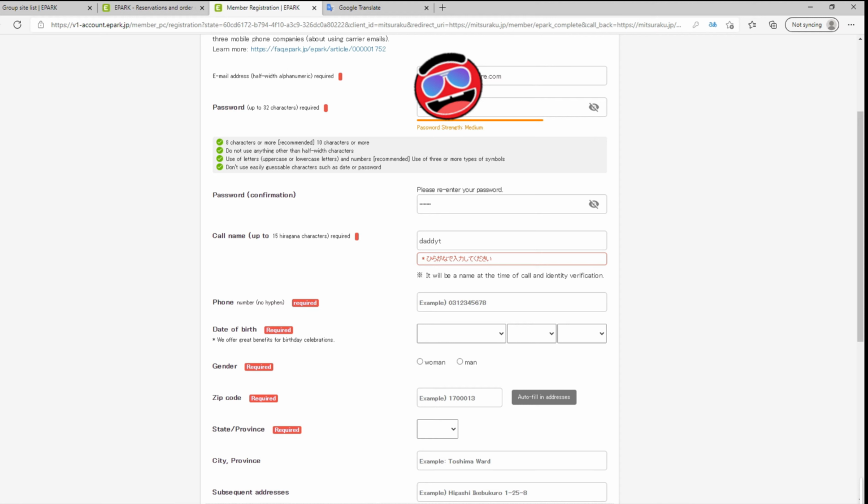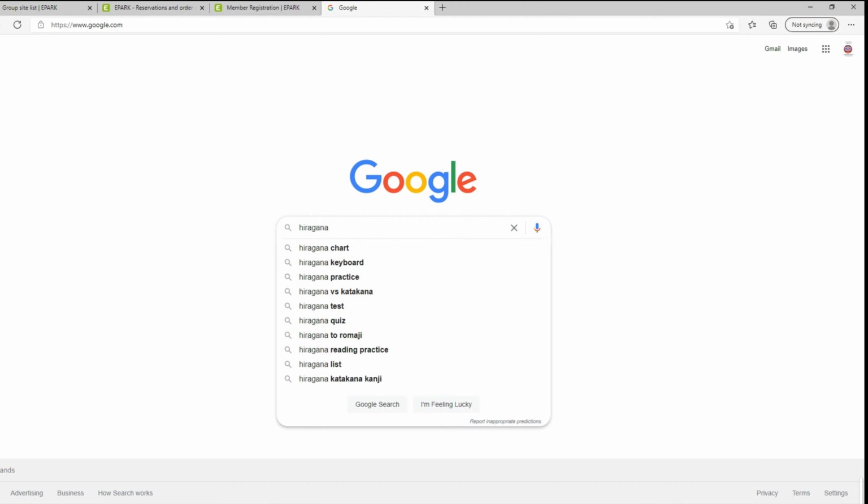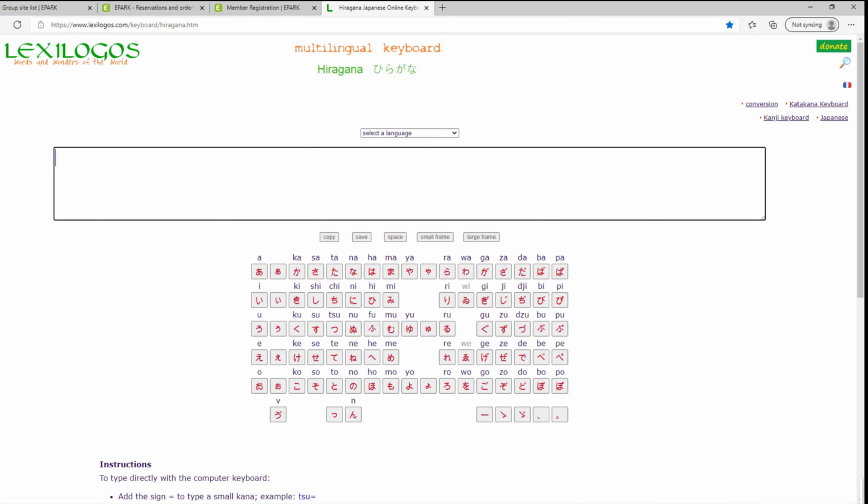This is one of those gacha parts that turn people away really quick, and for good reason. It's asking for your name in hiragana. If you're a foreigner, which you probably are because you're listening to me, your name would be in katakana, and these fields don't even accept those characters. But don't sweat it. You can go to a hiragana keyboard online and just create either a nickname for yourself, or if you actually want to put in your whole name, that's fine too.